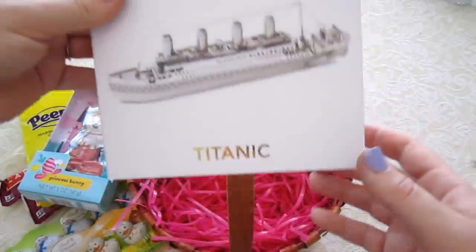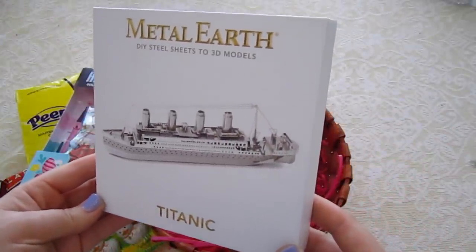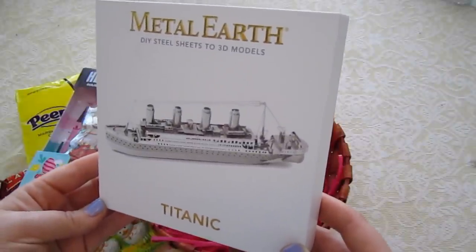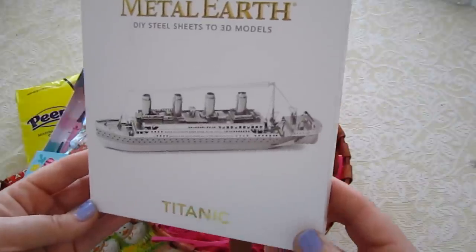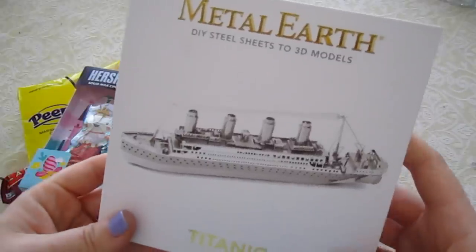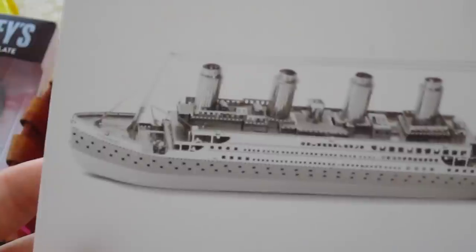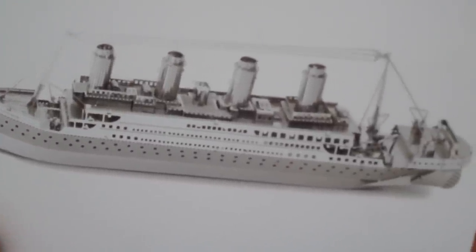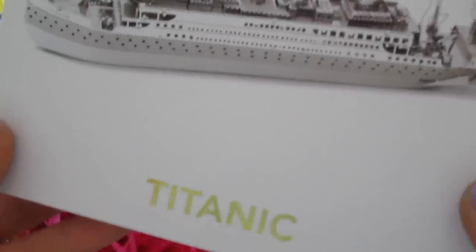And last, but certainly not least, is this cool thing. I don't know where the Easter Bunny found this. This is so cool. It's called Metal Earth, and it's do-it-yourself steel sheets to make 3D models. And this one is Titanic, because you guys know I like Titanic. Mom, can we zoom in even closer? Yeah, hold on. That's a really close-up view. So basically it's steel sheets and you punch out the pieces and you assemble it and you make the Titanic, guys. It is so cool.